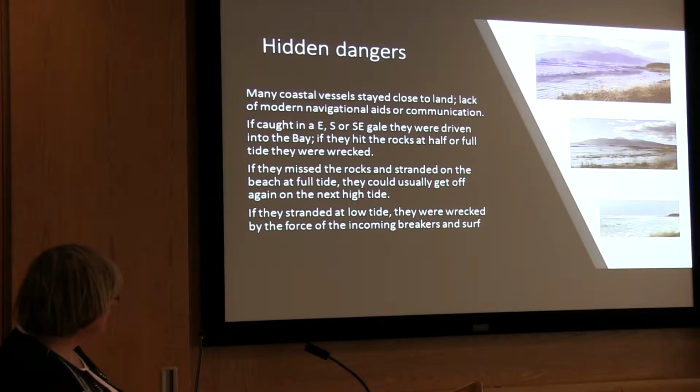The rocks are clearly visible in the first one. At half tide, you can barely see them. And in a full tide, there are the moorings, you just don't see them because of the fog. Full tide, they're just not visible at all.